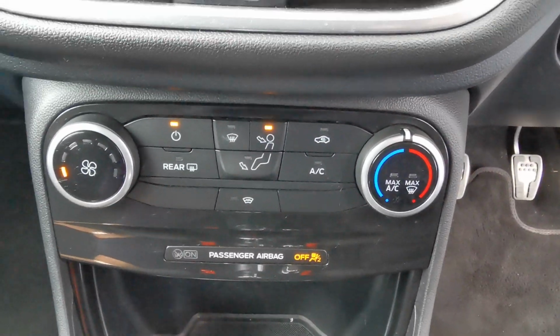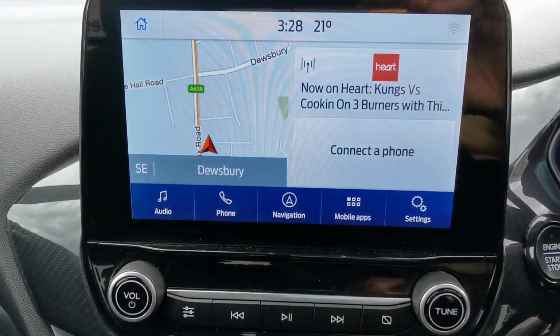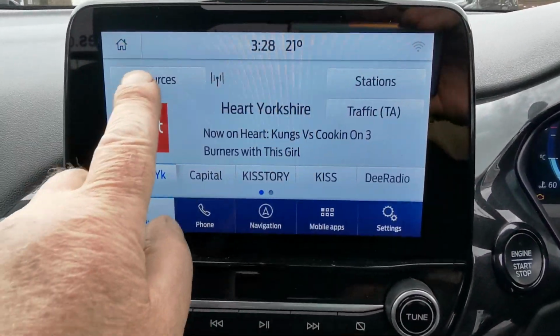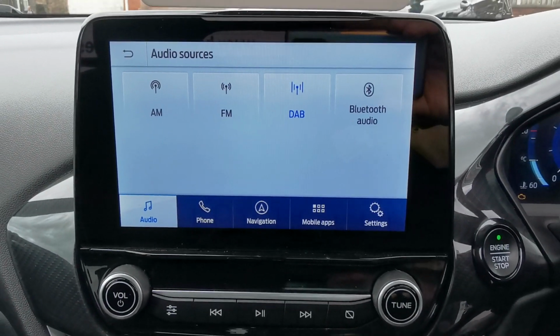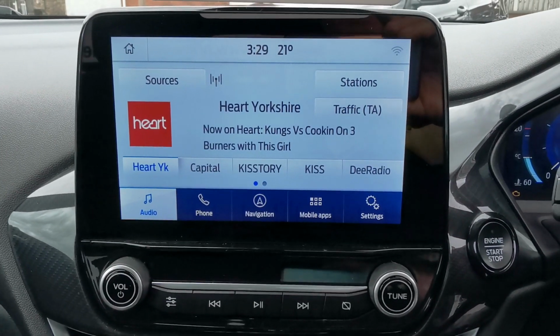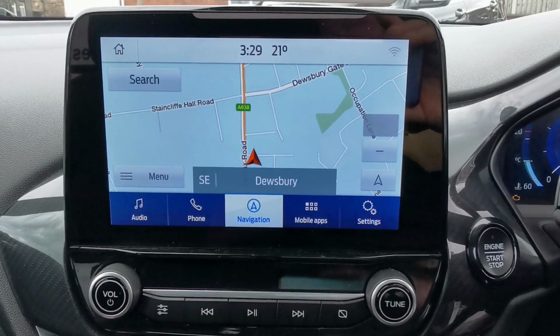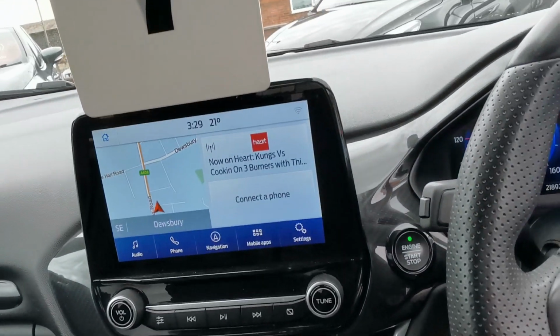You've got the climate control. Then you've got the 8-inch touchscreen media system. So that's got the AM, FM and DAB radio stations. You've got Bluetooth connectivity, so you can play music from an external device. Full screen navigation. You've got the hands-free phone operation as well.